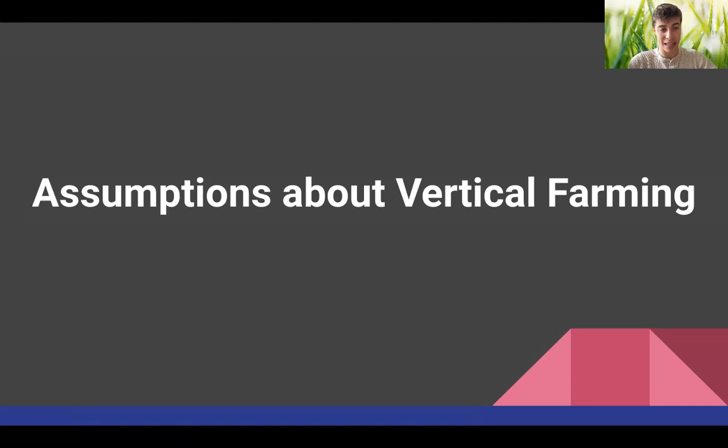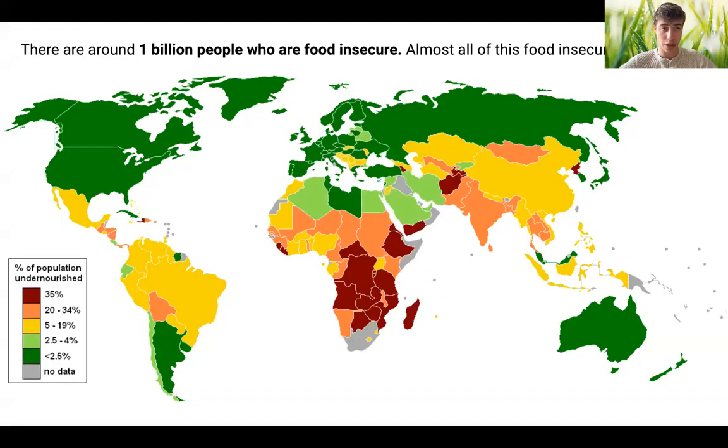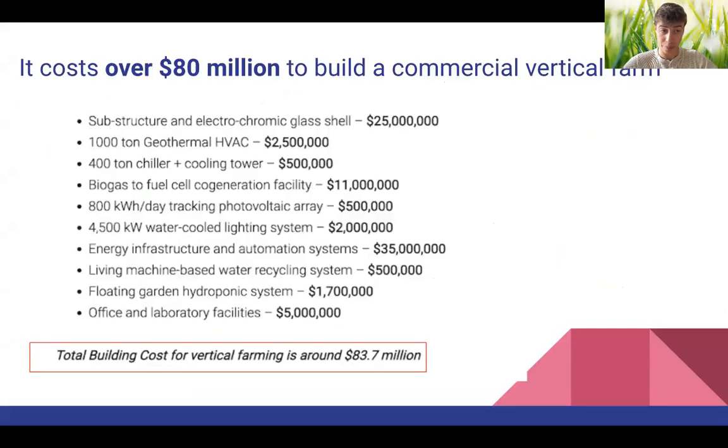African nations cannot pay the premium to afford the initial capital costs. There certainly is food insecurity, which will grow in Africa. There's 1 billion people who are food insecure. Very few in the West and very few in America, but it's certainly an issue which will become harder with climate change and a growing population.